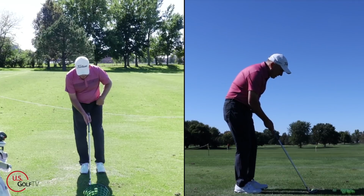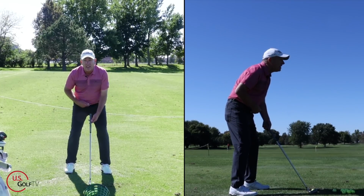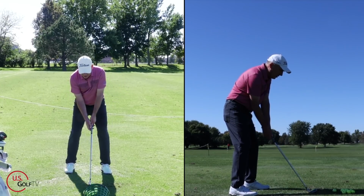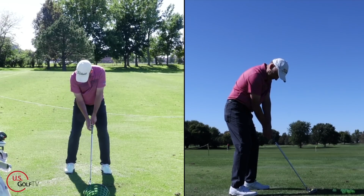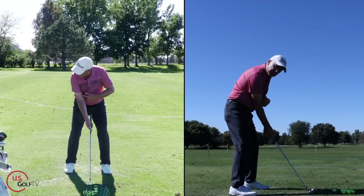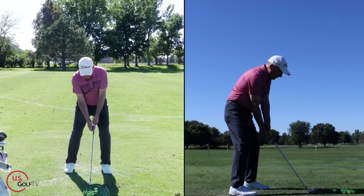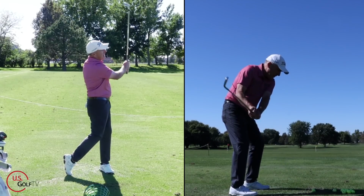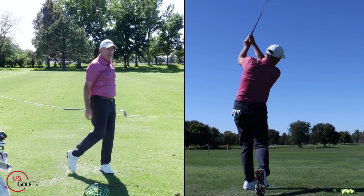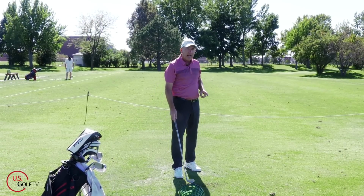Here we go. I'm going to take a little step towards the target with my lead foot and a little step back. The club's pointing at my belt buckle, and then just make sure your trail side, your right arm, is tucked underneath. See that down the line? See how my lead arm is just a little bit higher than my trail arm? And the last thing is make sure you've got a little bit of weight forward. I'm 60-40. Boom, solid contact, nice straight ball flight. So that's the first tip. The first fault, the easy way to fix it, has to do with the setup.